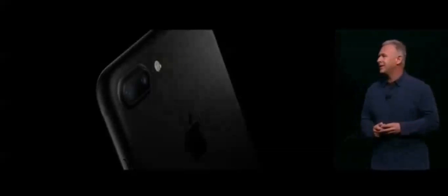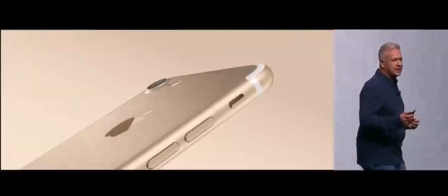There's a second new black. We call it simply black. It is bead blasted aluminum. It diffuses light. It is a black logo, and it looks very cool, very high tech. Well, the new iPhone 7 also looks beautiful in gold, and in silver, and of course, rose gold.